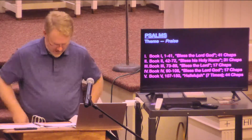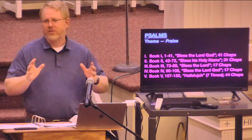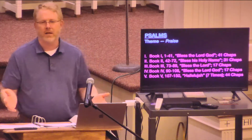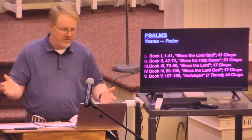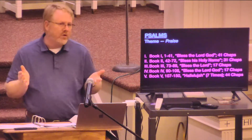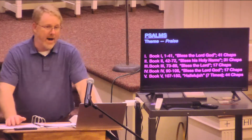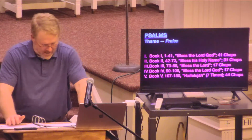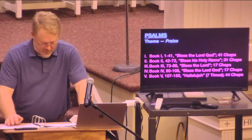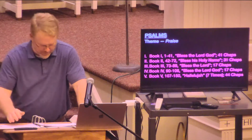They're praising the Lord. And you can't really set this book anywhere chronologically in the Old Testament. It covers such a huge part of the Old Testament. And Psalms are theologically rich. They teach us about God, ourselves, and how we should relate to God. The Psalms use, but they don't require, instruments. In other words, they can be a cappella or with instruments.